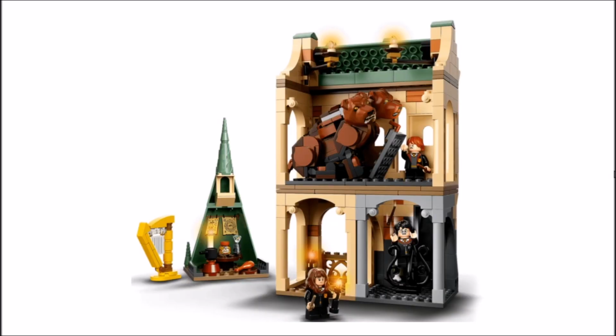So for the interior of this set, we can see we have a trapdoor room where you can place Fluffy. We also have a room underneath for Devil's Snare, and to be honest, this just isn't Devil's Snare. It looks nothing like it, and I think the 2001 version of Devil's Snare looks more accurate, and considering that set was made 20 years ago, that's pretty embarrassing. To the left of Devil's Snare, we have a balcony room at the base of the set.